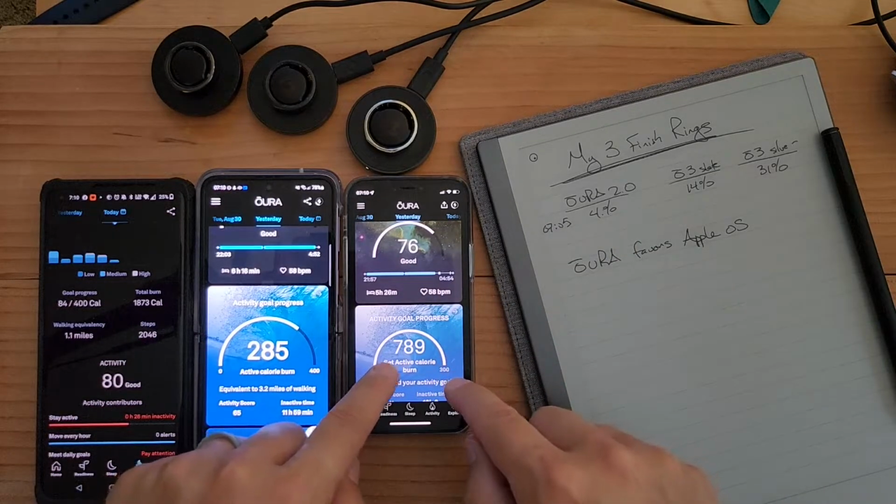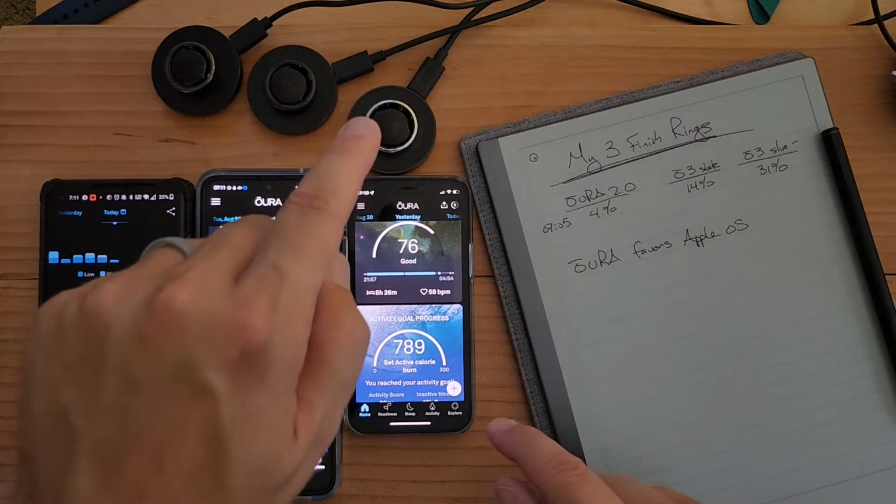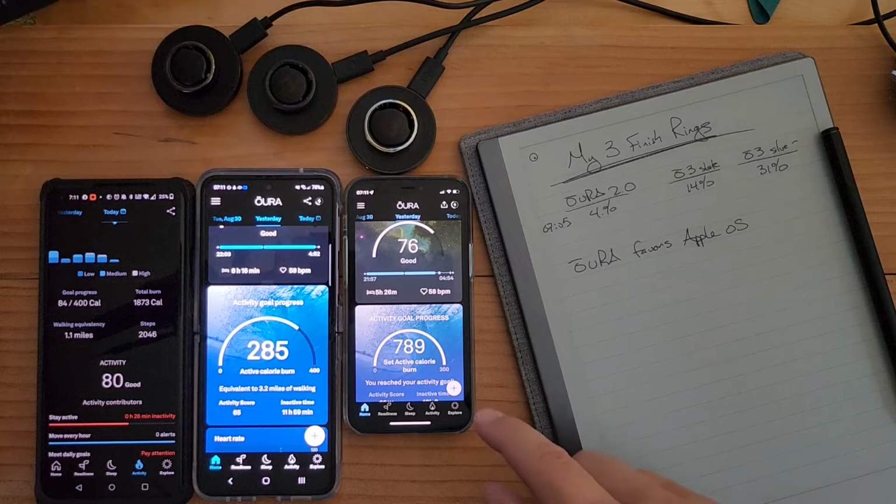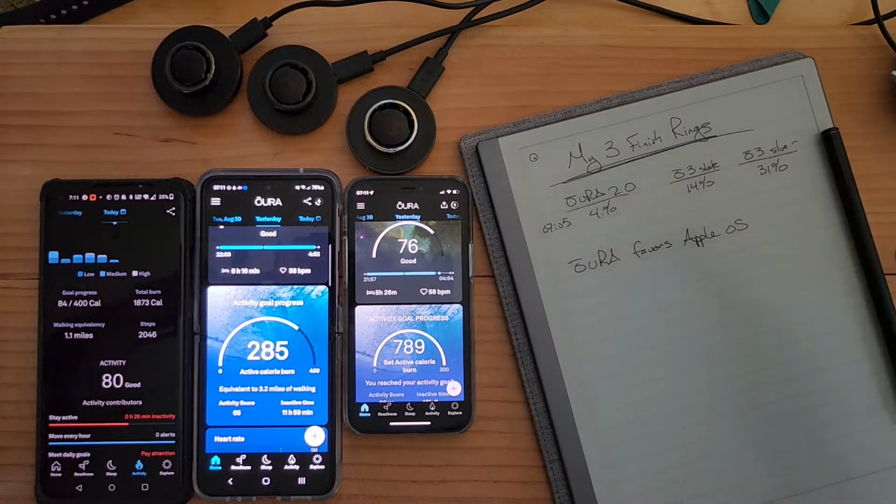Now, the reason this is off is because Apple, when you have an Apple Watch, like this one right here, and you pair it with a ring, the synergy is awesome. Let me explain.